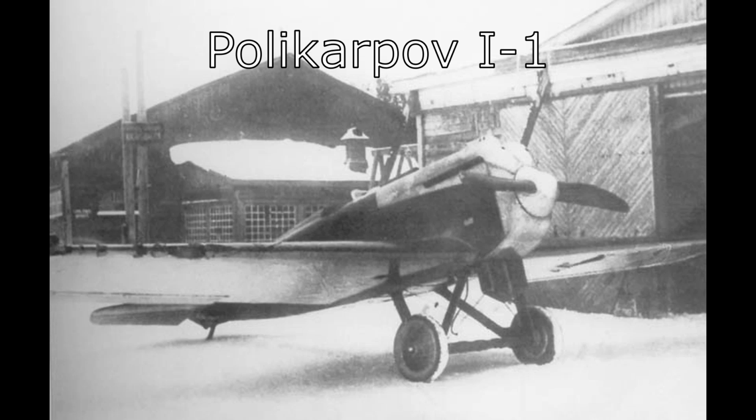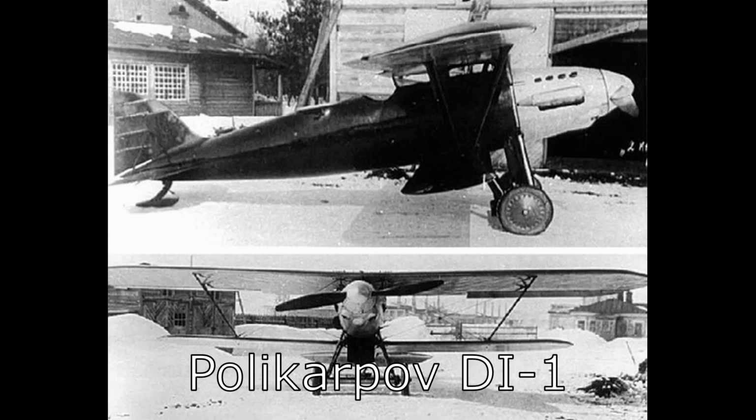Although the Polikarpov I-1 showed promise after a shaky development, the Red Army Air Force did not accept it into service. Not to be deterred, Polikarpov set about designing new fighter aircraft. The next one was the Polikarpov Di-1. However, this project was cancelled after the prototype crashed in 1926.